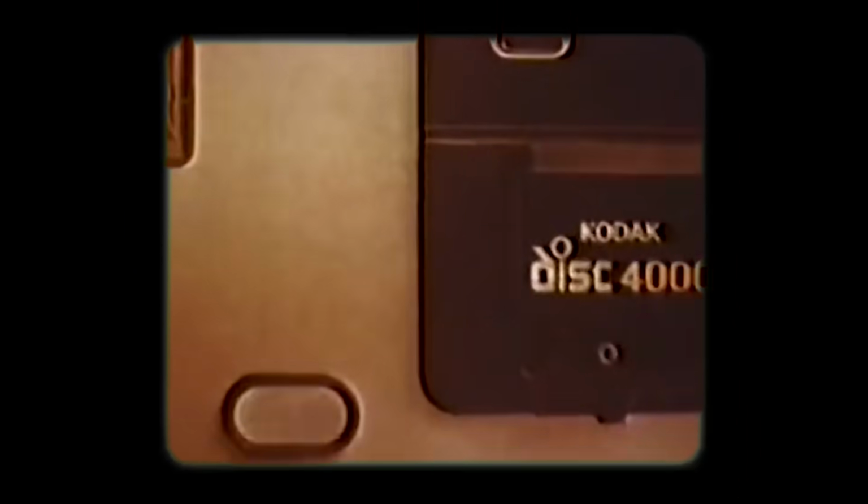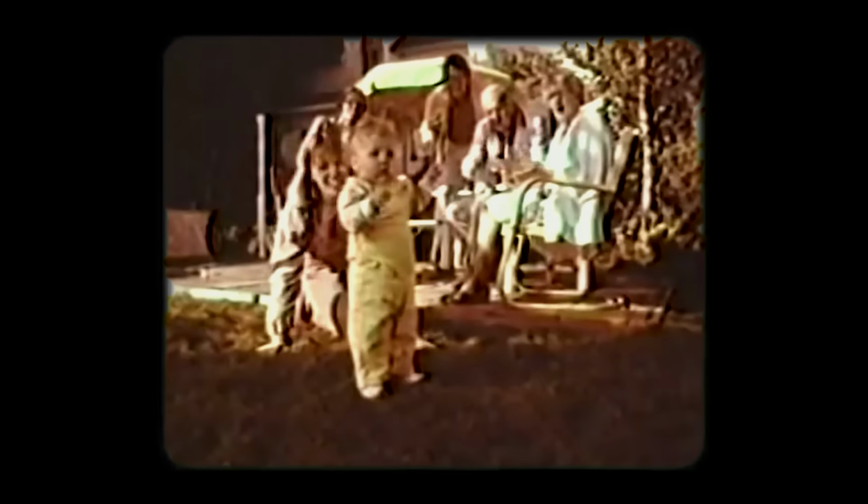Secondly, the proprietary nature of the disc film made it expensive and limited in availability compared to 35mm film, which was widely used at the time. Users had to rely on Kodak for both the camera and the film, which further restricted its appeal.